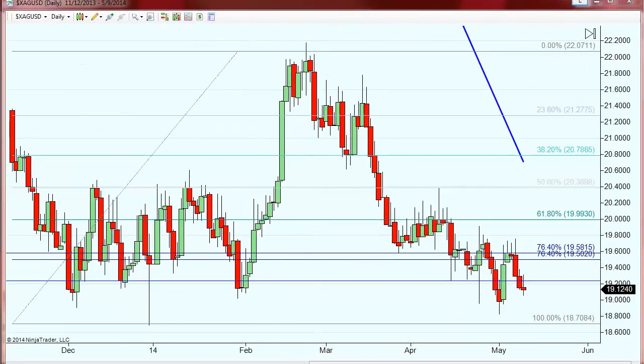Silver currently trading off about 5 cents on the day, 19.12, as you can see, current screen print. Low has been 18.95, the high 19.40, and you can see over the last few days, these are 3 trading days on our daily chart, silver has been drifting lower as it quickly approaches $19 per ounce. More on silver at the end of the show.